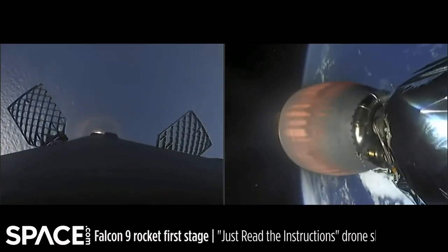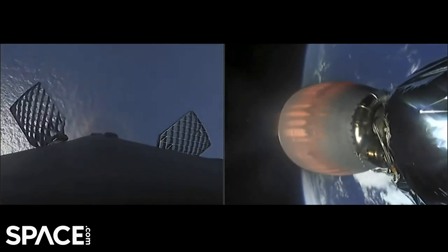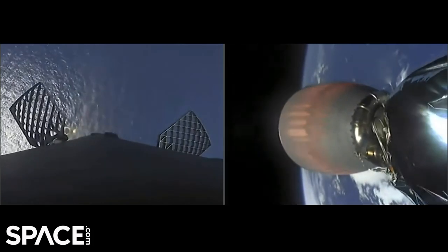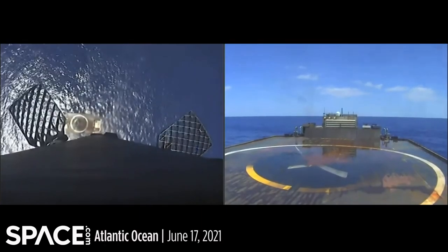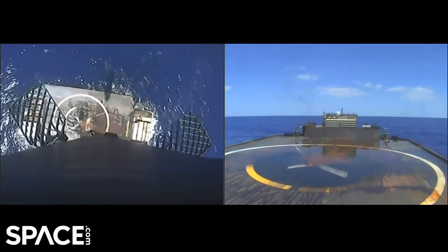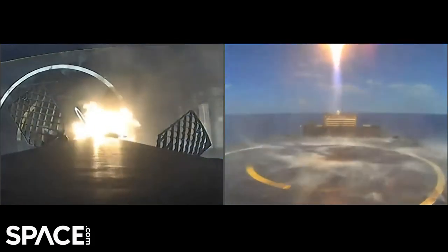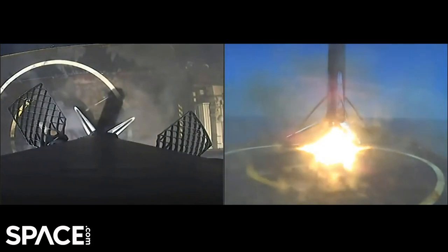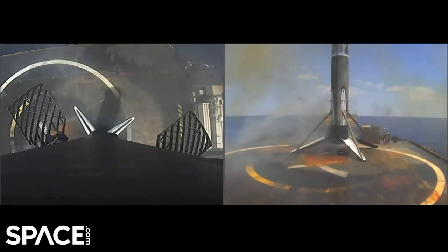Stage one landing burn has started. Can see that stage one entry burn. SECO 1. Landing burn. And SECO 1, there's the first stage coming in. Landing legs are deployed. Nominal parking orbit. What a beautiful view of that first stage landing.